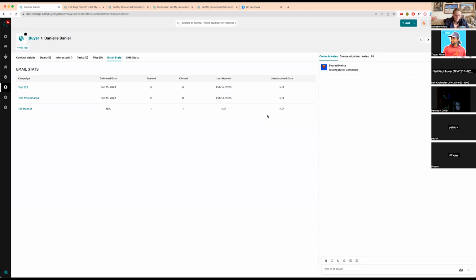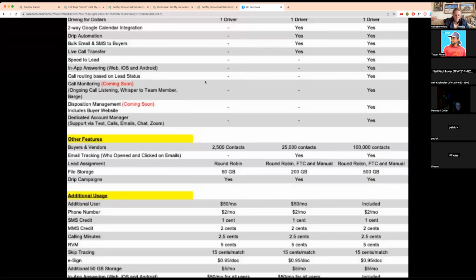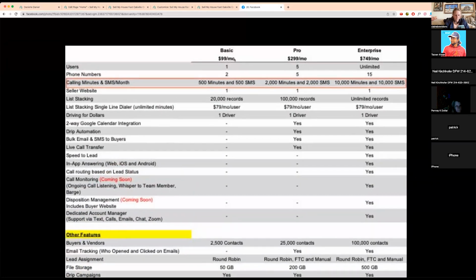The price for the basic plan is not changing. It's still 99. If anything, we're just adding an additional option of website, an additional feature. Everything else is the same. So you're getting more value for the basic plan. The Pro and Enterprise are getting additional features. So that's why the pricing is going up.